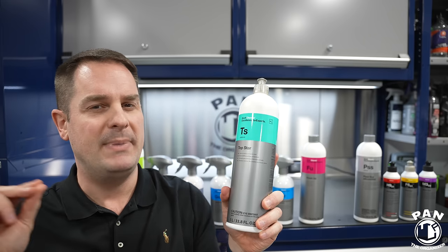So we're going to start with their strongest compound. This is called the H9 Heavy Cut. Let me give you a close-up of this. This is their coarse polishing compound. It's silicone oil-free, like all of their polishing compounds. This one here can remove scratches or sanding marks up to 1200 grit. So as the name states, it's a heavy cut.